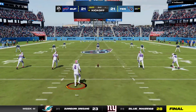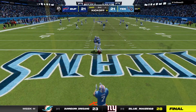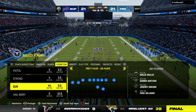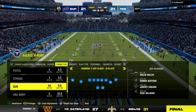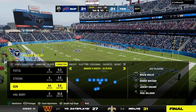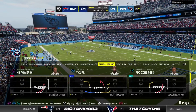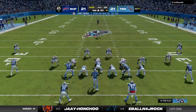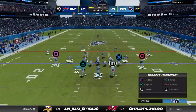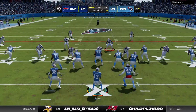A couple of teams locked into a good one here. 21 all the score as the kick's away. The Titans take over first and 10 at their own 25-yard line. Tennessee offense about set and ready to go. And their lead has evaporated in this third quarter. It's tied once more as they begin with a 1st and 10.